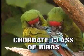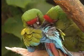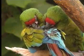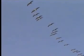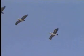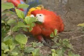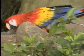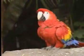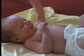We can easily recognize birds because they are the only animals whose bodies are covered with feathers. They have very light, hollow bones, and nearly all but a few types of birds can fly. Birds are the first of only two classes of chordates that have warm blood. The body temperature of warm-blooded animals stays pretty much the same whether it is hot or cold outside. And the body temperature of birds is actually higher than the last class of chordates, the mammals.